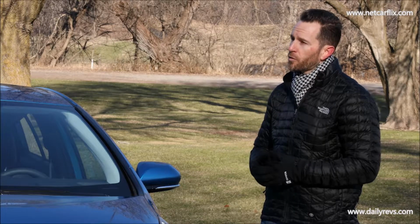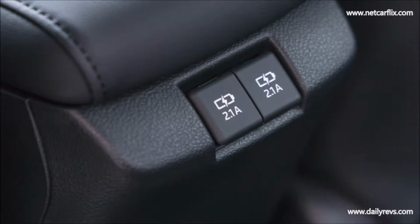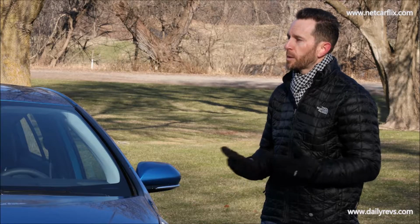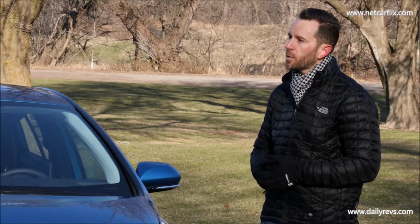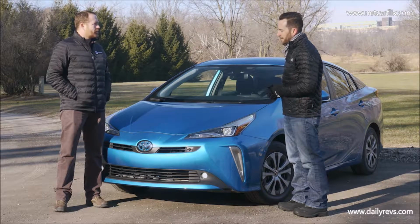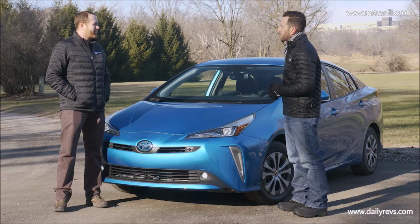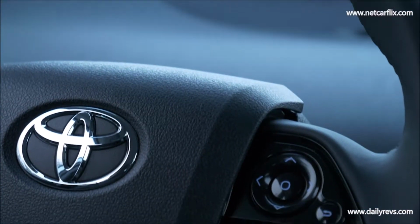And then speaking of phones, for those passengers in the back of the vehicle, they've added two 2.1 amp USB ports to allow people to charge their devices in the back of the vehicle as well. And we're in colder temperatures, so heated steering wheel available on certain grades. That's a big plus. Yeah, exactly, and you probably would be hoping that you're sitting in there touching it right now, but yes, on the XLE and on the Limited, they come standard with a heated steering wheel.